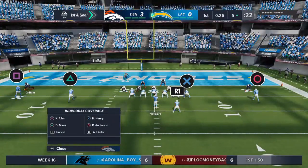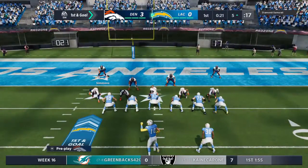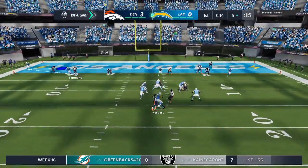Why do we see so many slants in the red zone? Well, the windows are tighter. Everything's more condensed. It has to be quicker, and you've got to deliver the ball on time. Your biggest worry, ball gets tipped in the air. Because if that happens, then it's fair game.